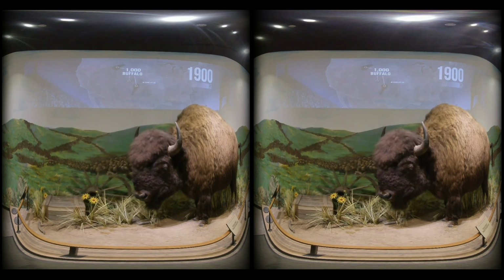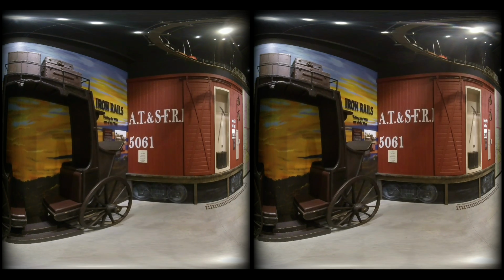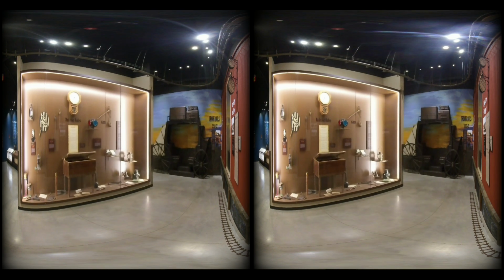There are transportation artifacts explaining how the popular means of migration and moving commerce was first stagecoach via the Santa Fe Trail through that area. Then it moves on to trains, which we actually have a vehicle tour of on the train outside, which will be linked below.